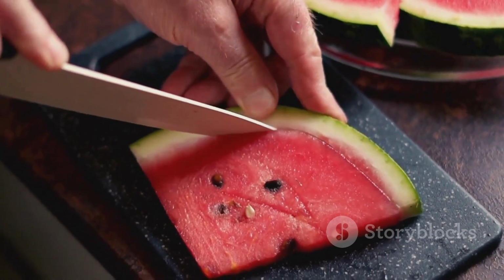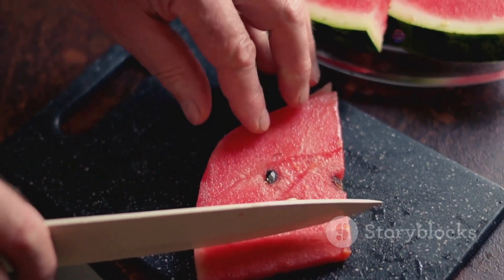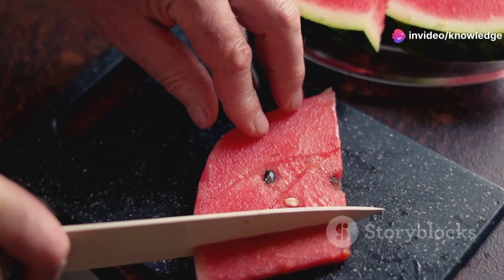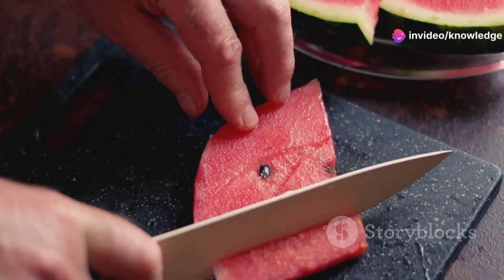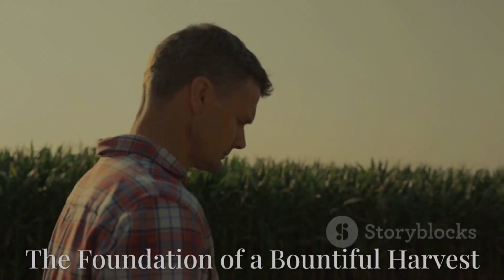Whether you're eating it fresh, adding it to a salad, or blending it into a refreshing drink, every slice of watermelon is a testament to the dedication and passion of those who made it possible. So savor the flavor and celebrate the incredible journey of the watermelon.